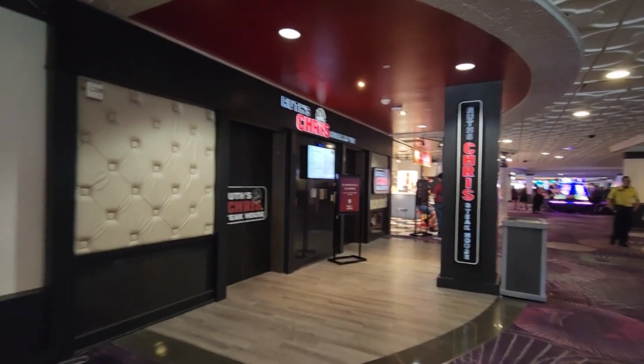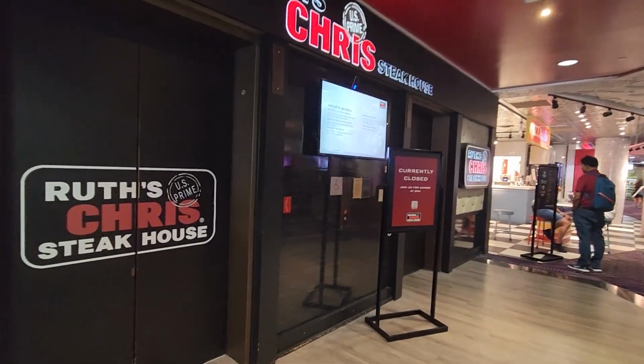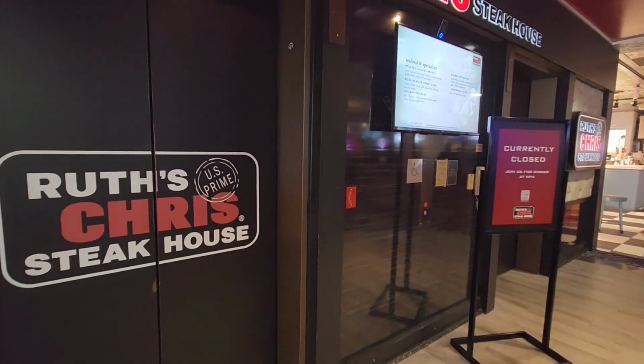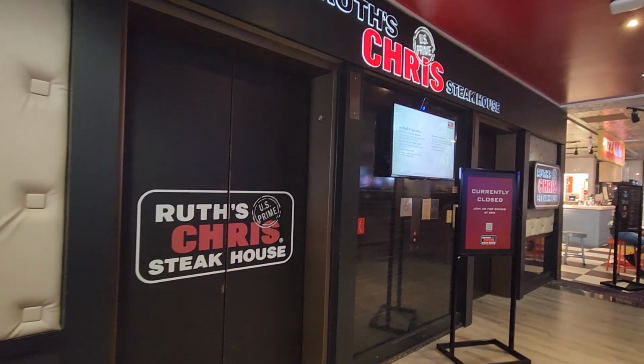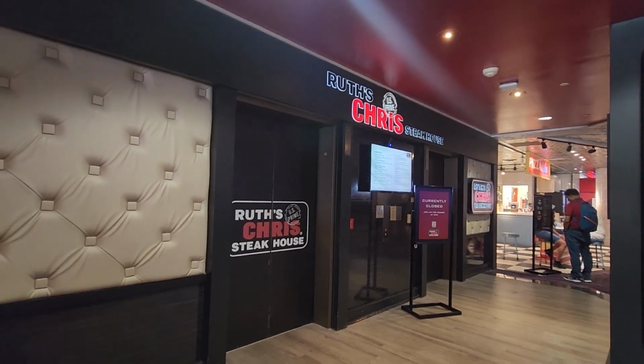Ruth Chris is their fine dining option, and it is, of course, a steakhouse, Ruth Chris Steakhouse. It looks like it is located upstairs, and I did read that they have some really great views of the Las Vegas Strip. Somebody did recommend this place to me before, so I'm sure they got some fantastic steaks inside.